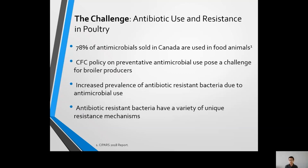This means antibiotics such as bacitracin for the preventative use of necrotic enteritis were not used in broiler production, posing a health threat to chickens. However, the ongoing research for antibiotic alternatives do show promise.